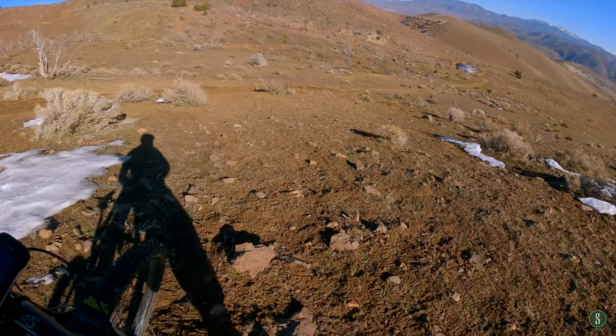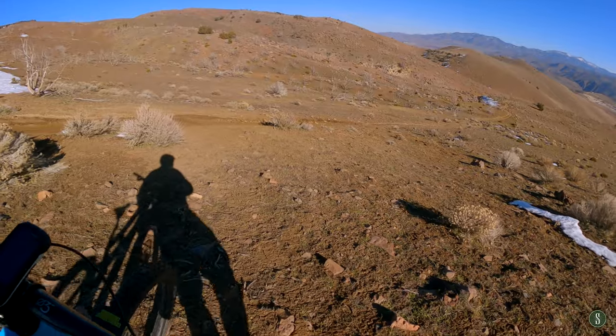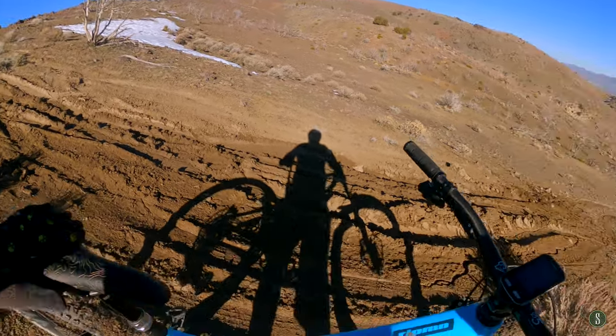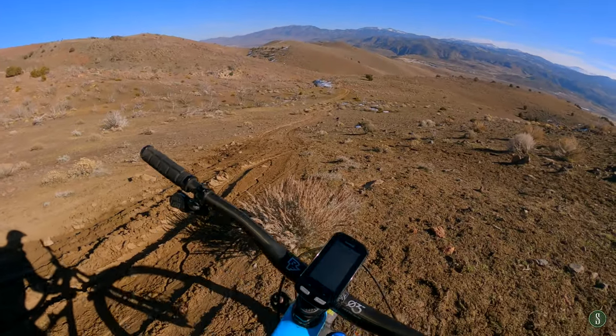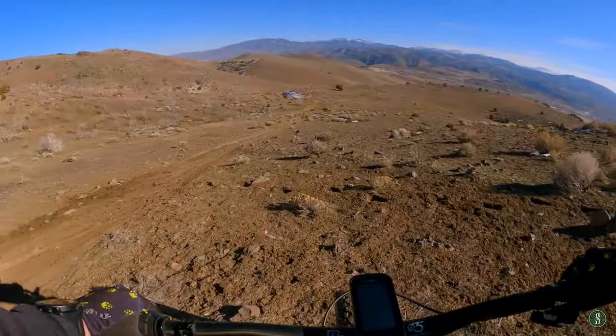Ooh, peanut butter dirt. My bad. Don't have much of a choice, do I? But yeah, this is crazy. This is some crazy, crazy steep. So I'm gonna go down it all careful-like. This is really soft.